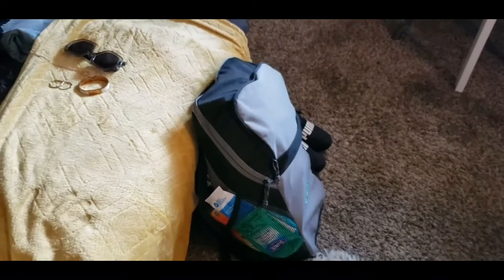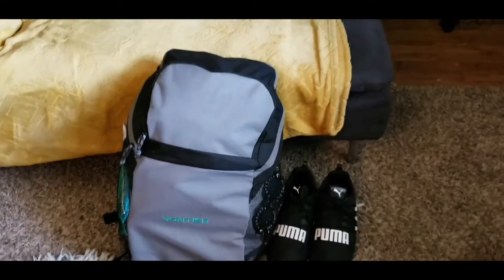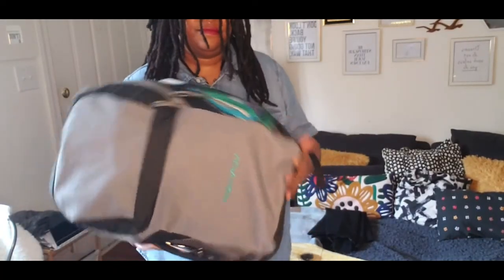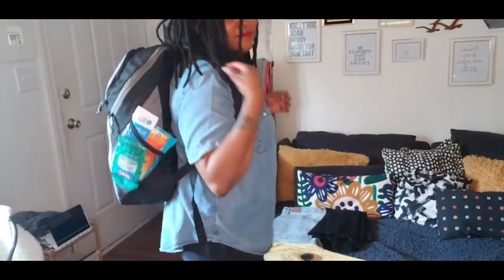And that's it, you guys. Everything is in the backpack. The only thing I left out is the jewelry I'm going to wear and the glasses that I'm going to wear on the day of. But besides that, everything is inside of my book bag. So let me show you what it looks like on me. So, here it is. Maybe that part of the top door has it broken. I have to fix that. But yeah, it's in there. Damn! Puerto Rico, here I come!